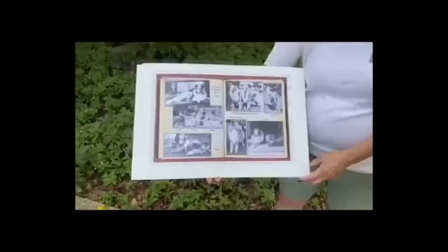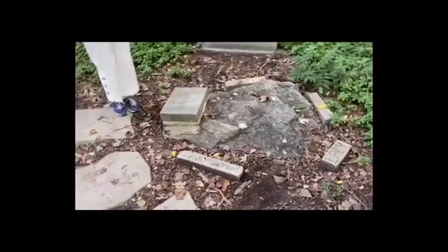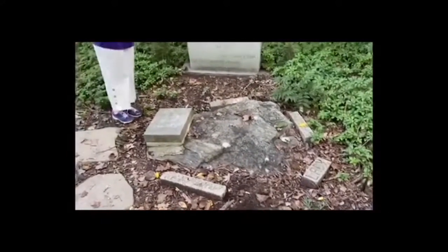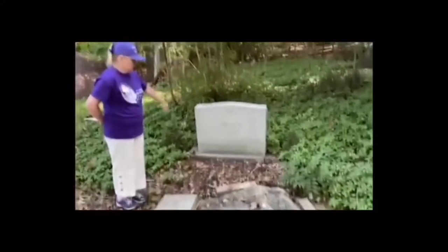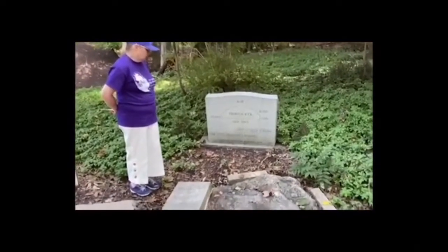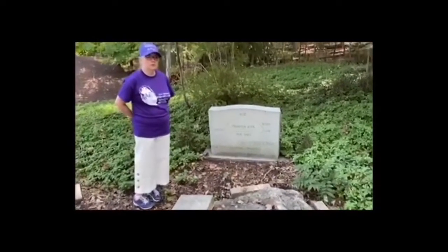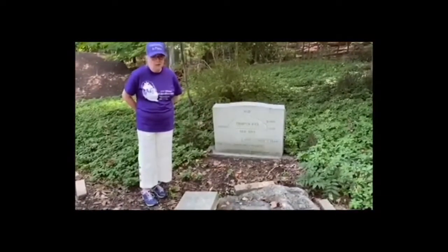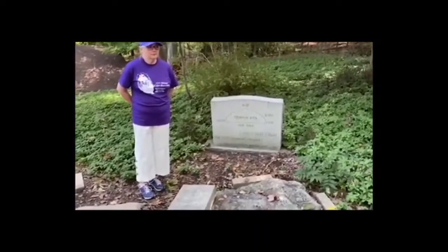Now, obviously Champion Rock is rather old, and erosion is taking its toll. So, years ago, Claire Leishman raised funds to put in this monument so that it would always be easy to see who was buried where, if anything would be eroded away. And let's move on.